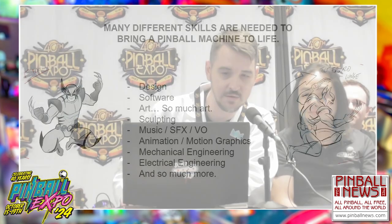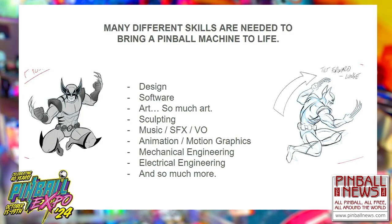So by hitting this button, obviously many different skills are needed to create a pinball machine. We just introduced most of the folks here that are the design, software, art, sculpting, music, sound effects, animation. Charlie Benante, who was just up here, did the soundtrack for the game. Jerry did all the cool sound effects. We did a lot of VO, a lot of tuning of jams and stuff like that. Mechanical engineers, electrical engineers, all the folks that are on the line. It is a huge list of people, and we can't thank them all enough.